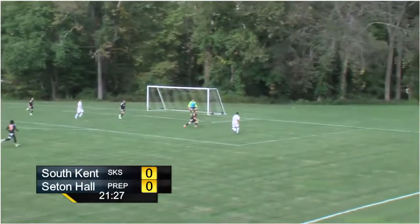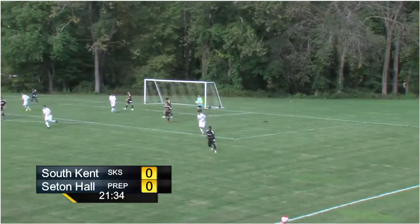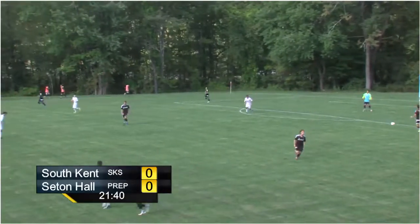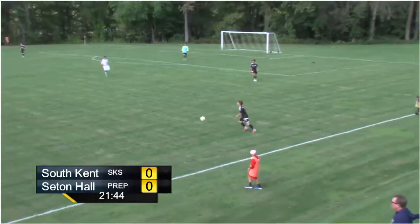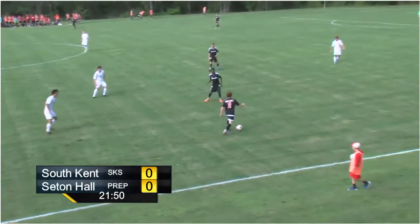And see here, coach is saying away. Opportunity for Prep. And a block by Dalton. And Hunter Coach is there to scoop that one up. So I would say Seton Hall has the majority of the possession here so far, as South Kent is having a hard time getting out of their own third. Bulma back for Dahl.